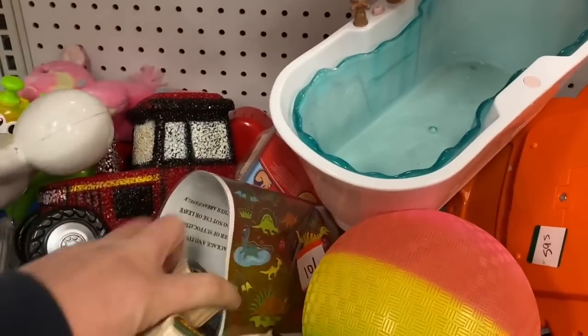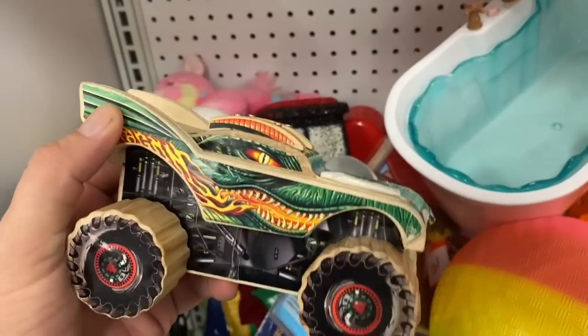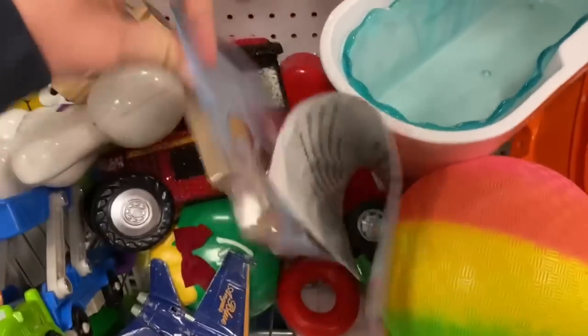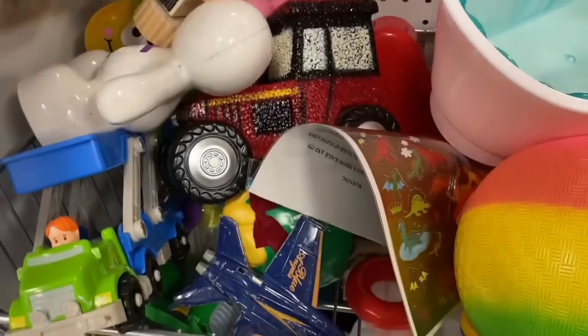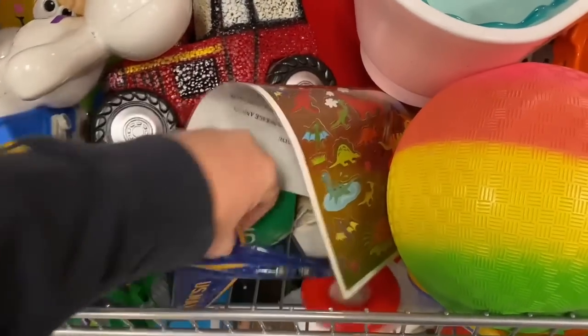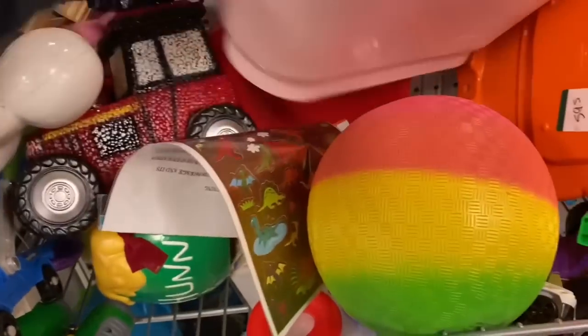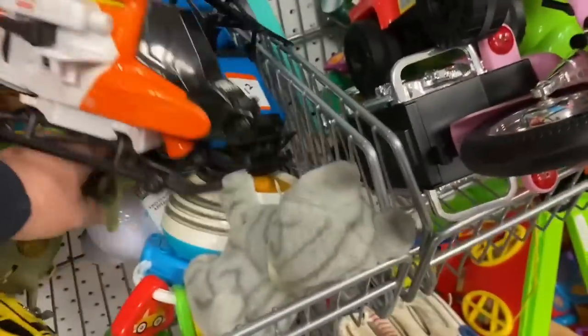What's this? Oh, it's made out of wood, and they got decal stickers on it. What's this thing? Oh. I guess that's what you make that out of. I got a Blue Angels. It's really beat though. What's this under here?